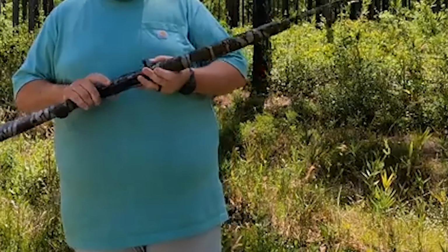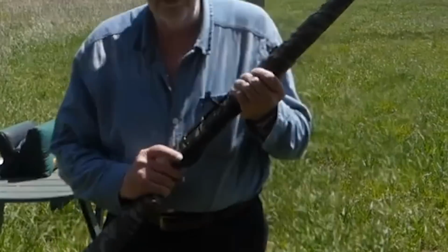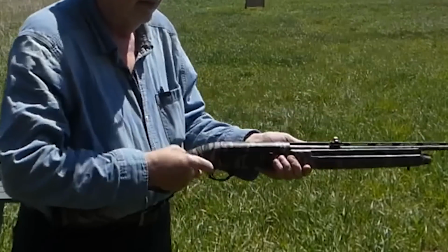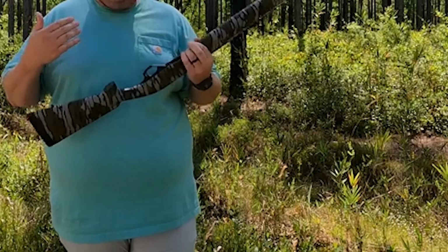The SA410 utilizes a semi-auto action, which means that it automatically cycles the next round into the chamber after each shot is fired. This eliminates the need for manual operation, allowing for quicker follow-up shots and a smoother shooting experience.